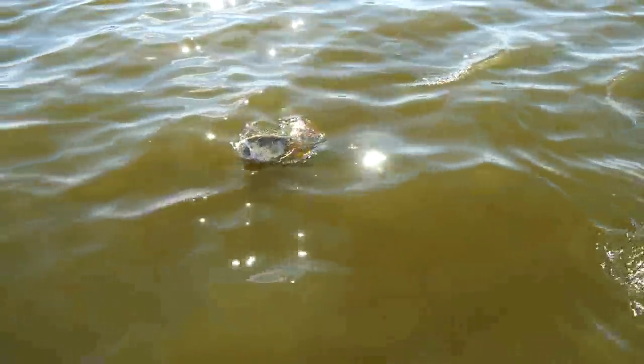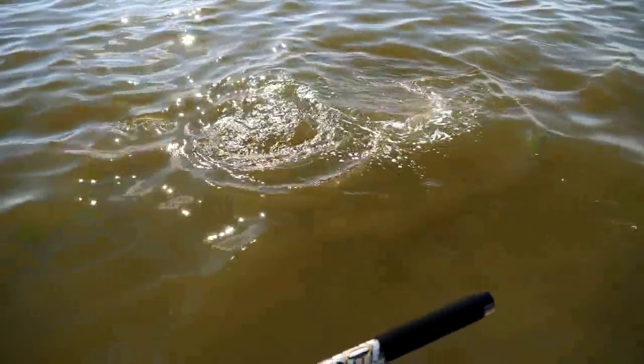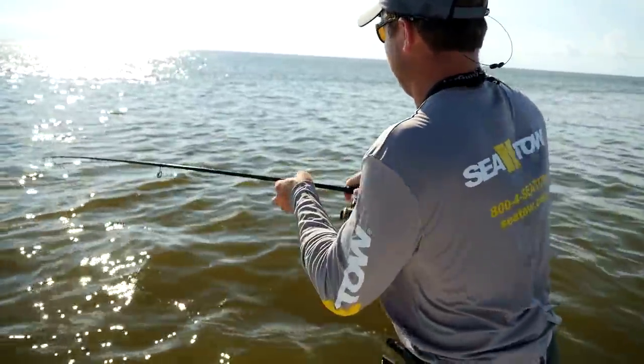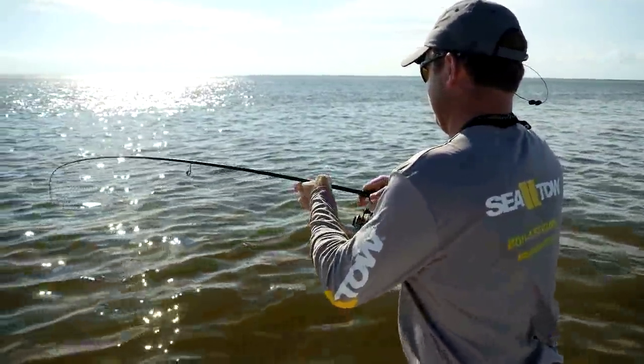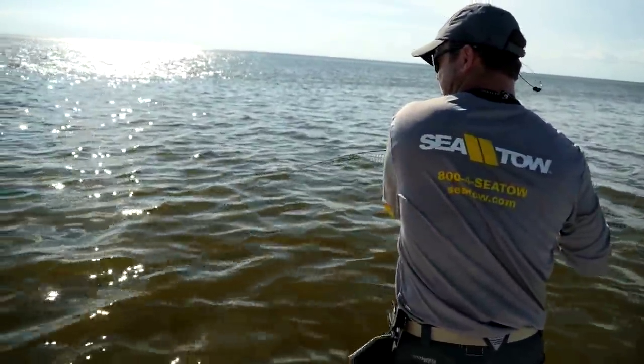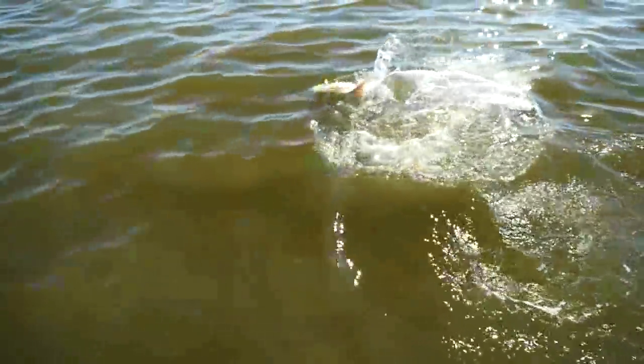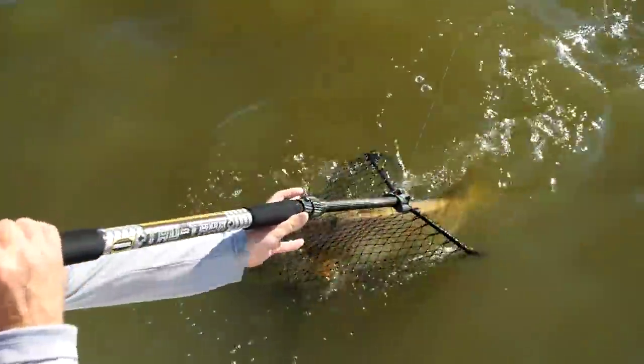There he is. Come on up here, Chris. He doesn't like you. No. That fish don't like you. What's up with that? Bring him back. Woo. Look at the shoulders on that dude. I think we need a bigger net. I had a man hooked into one of these on 12-pound mono the other day. We fought that fish for over an hour and 10 minutes.